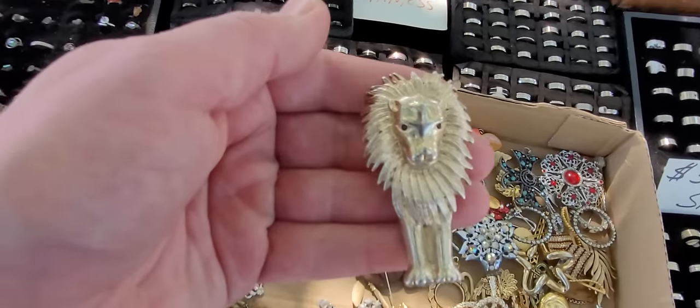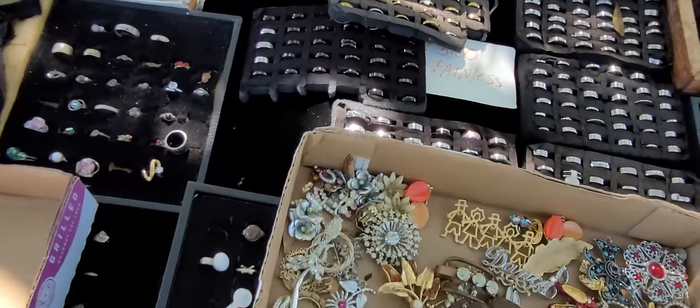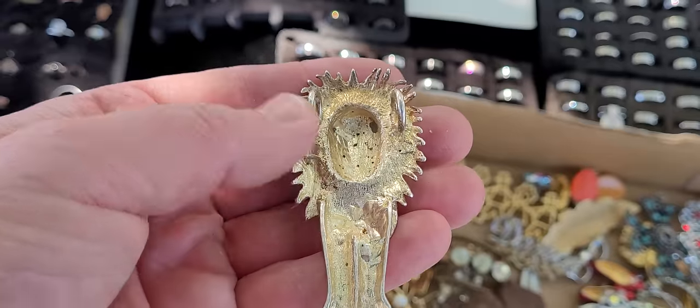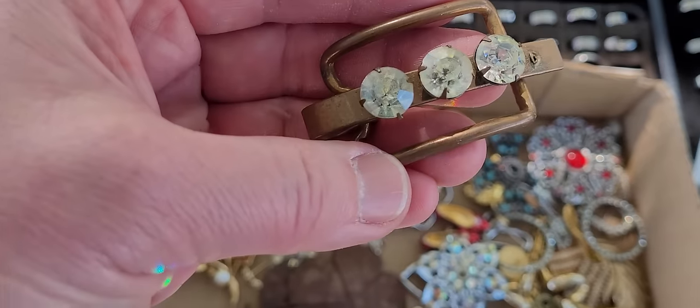This lion, I love lion jewelry. And this is a pendant, and it is faded, but that's okay. He needs a good home, so he wants to go home with one of y'all. We'll see if we get it or not. I'll put it aside for now.